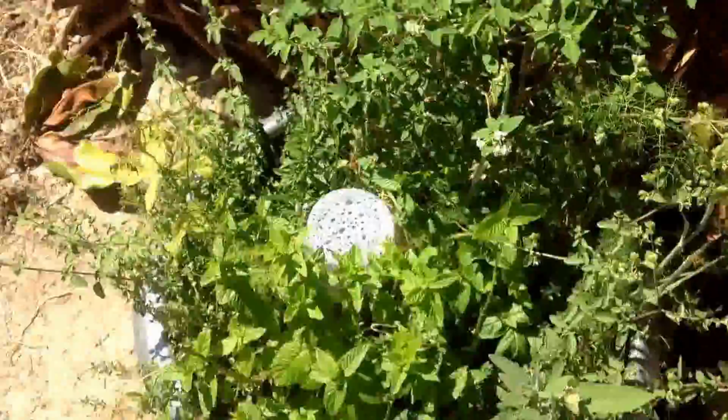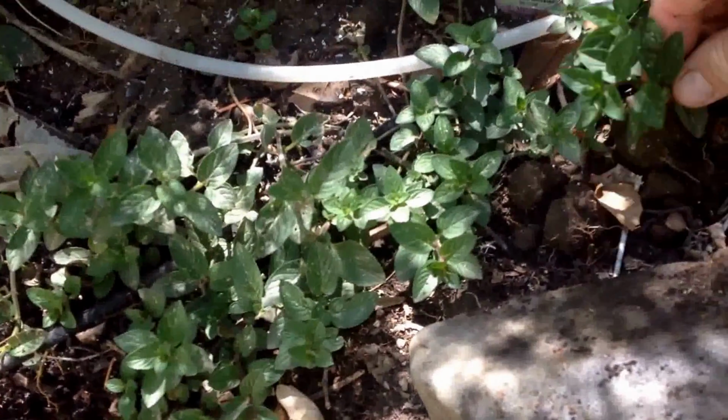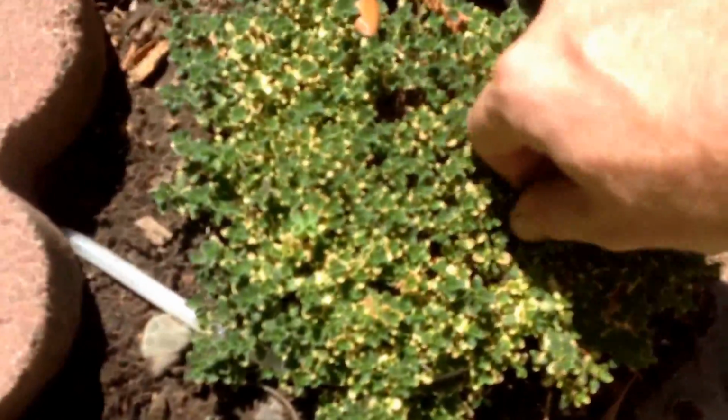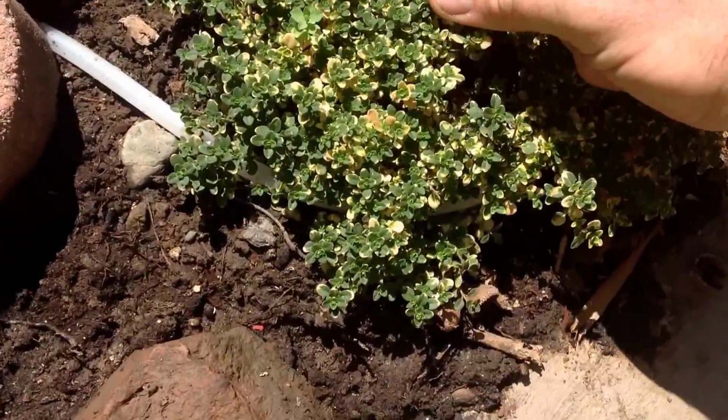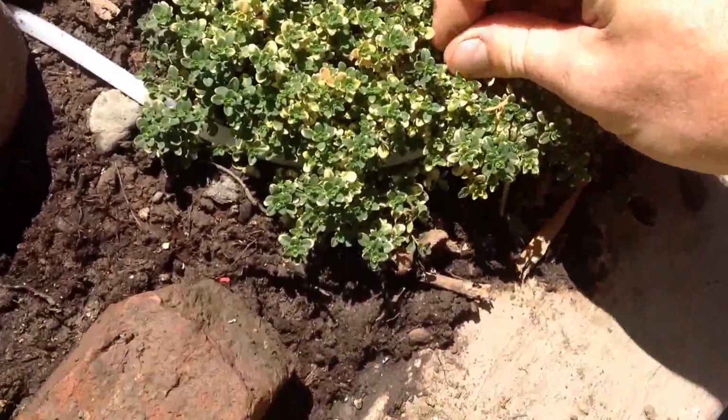So that's good. This is chocolate mint right here. Grab a little bit of chocolate mint. Throw it in there. You can even try this, it's one of my favorites. This is like a lemon thyme. There's some lemon thyme.